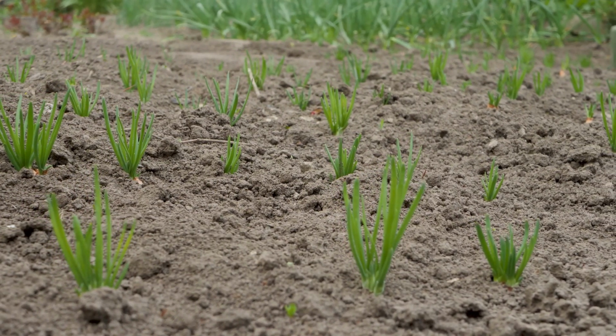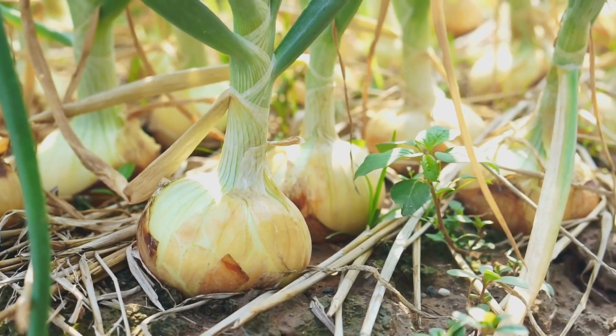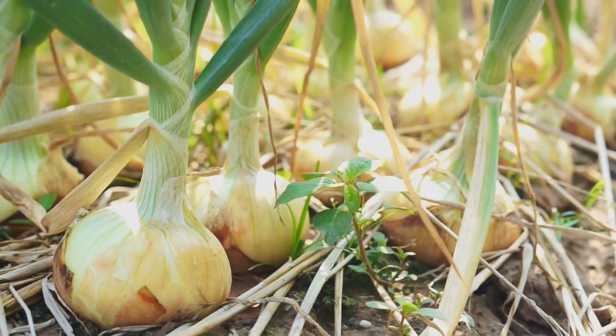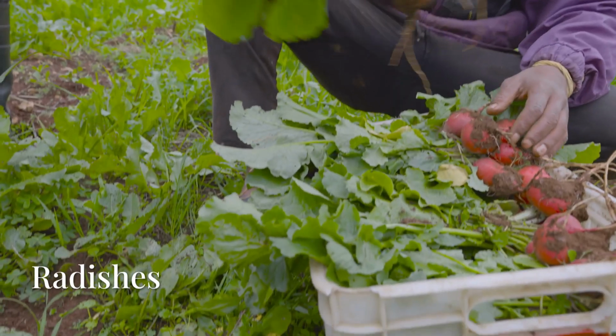Onions, a pungent, cool season bulb vegetable. Companion plants include carrots, which repel onion flies, chamomile that enhances growth and flavor, and beets that share space well and deter pests.